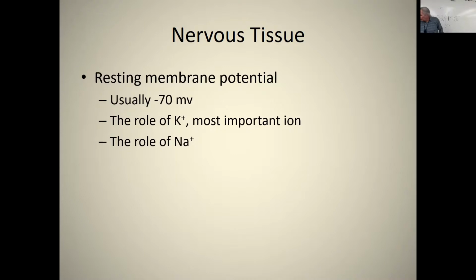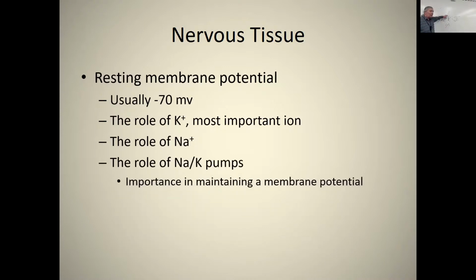And the role of sodium and other ions is to modify the inside from the potassium equilibrium potential to minus 70. Like I said, it's like an average of all the equilibrium potentials added together gives you minus 70. It's closest to the potassium equilibrium potential because potassium is most permeable. So it's really far away from the sodium equilibrium potential because sodium is not nearly as permeable as potassium is.